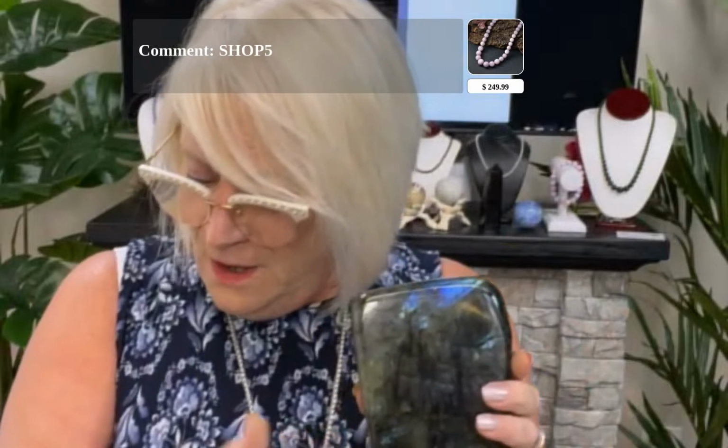okay, we got some labradorite here. I'm trying to get it to flash. My studio lights are not the best for this particular stone. You can see this labradorescence. First of all, this is going to be shop 9 in the comments. Every single one is going to be a different shape. These are freeform pieces. They're cut, they're polished. We have no control over the shape because it's a freeform. They look for the best labradorescence, and they try to cut it to give you those flashes of color.